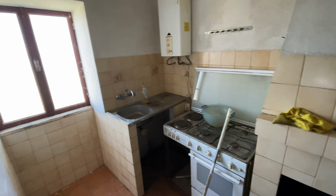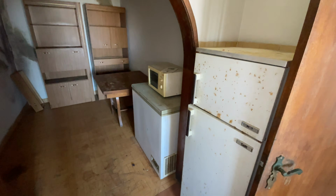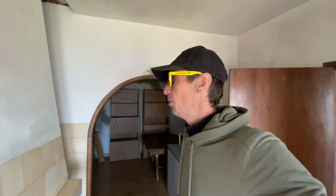I think this was the main living area. A lot of stuff is still here. But before, when I came here the first time, it was loaded with all kinds of personal stuff. This guy's name was Manel, and he was actually the last guy who lived here in the ghost town. After that, Maria came back, but she had been away for a while.